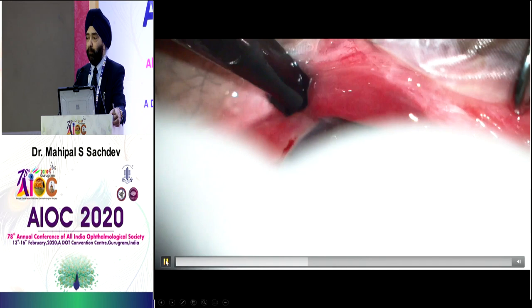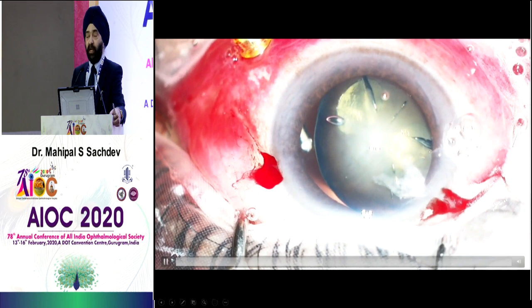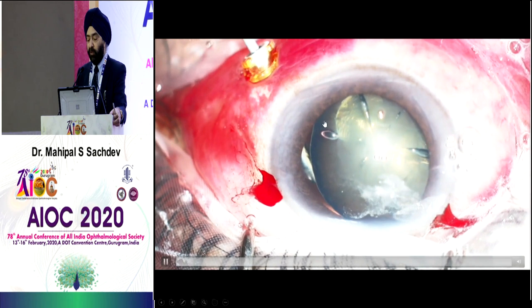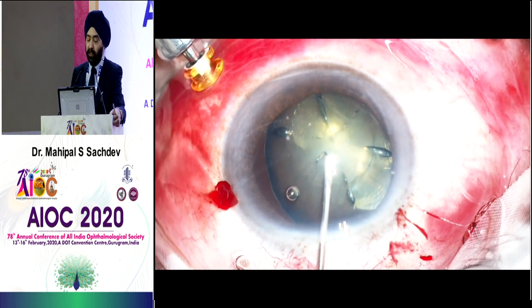So you have the trocar cannula. Whatever vitreous is presenting, we are taking it out so that the lens iris diaphragm falls down. We are using a cutter and doing a vitrectomy. Whatever vitreous is coming out, we will try to centralize the nucleus by giving it a tamponade by the lens coming in. So you can see I got a great capsulotomy.